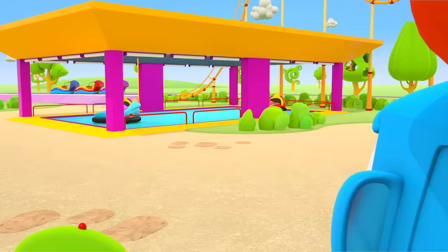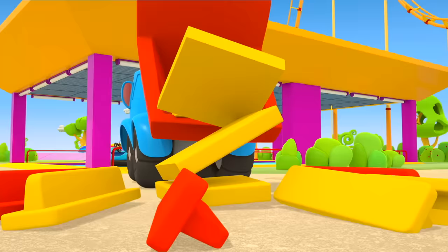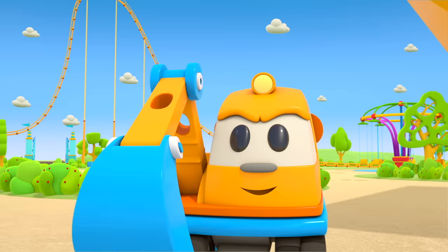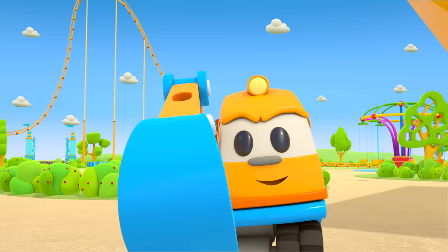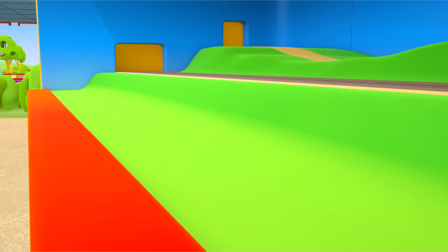Good idea, Leo. Unload all the parts. What a lot of red and yellow blocks. Interesting. The yellow parts are for making a platform. The yellow and red ones are for the edge. Scoop wants to play with the balls. I got you! Scoop, you shouldn't throw balls at others. Why don't you look at what Leo is building instead?